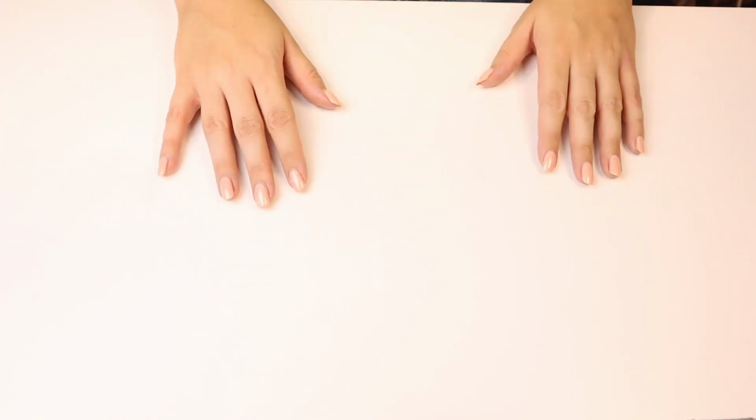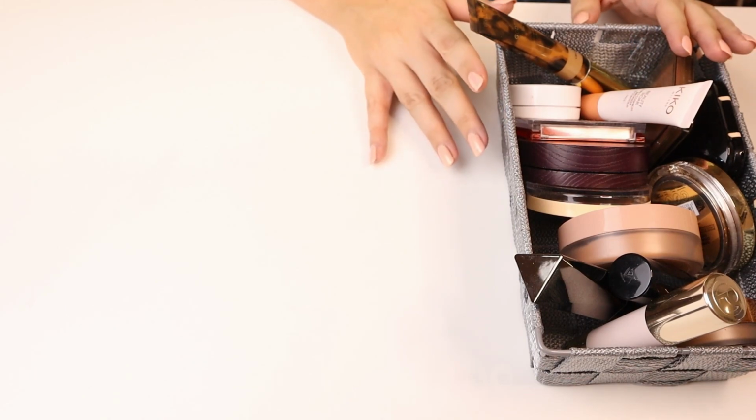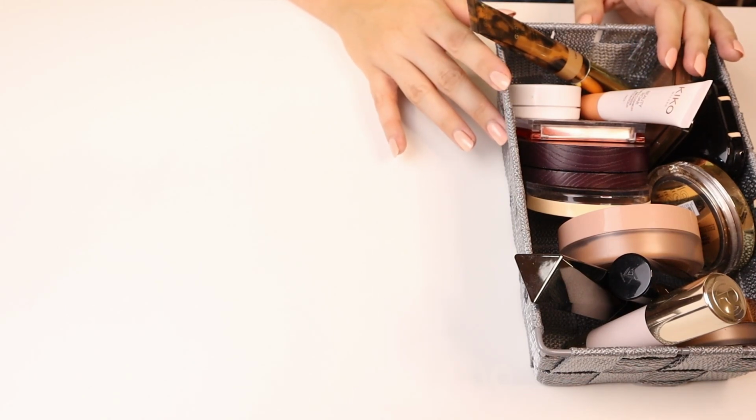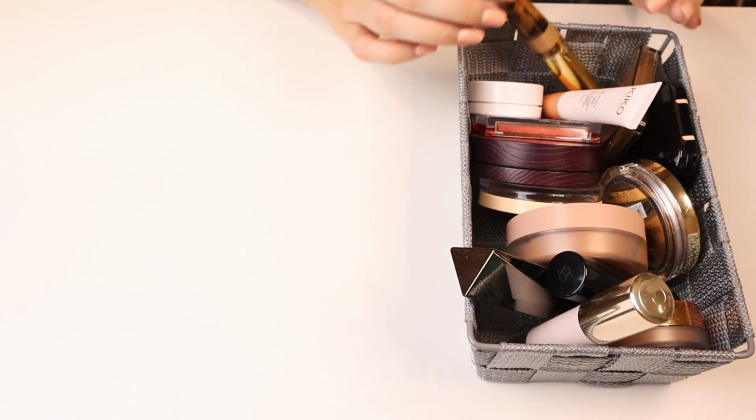Let's get into the first basket. So I'm actually really into bronzers. I really love bronzers, but I feel like I just am a little bit overwhelmed and I have some things that I just don't really need in my life anymore.